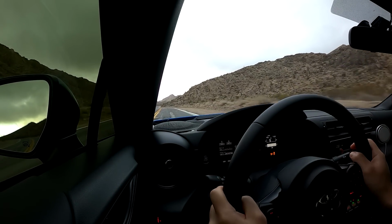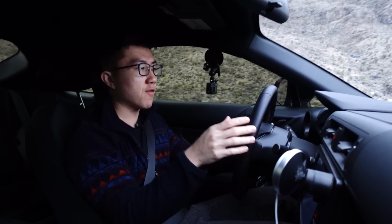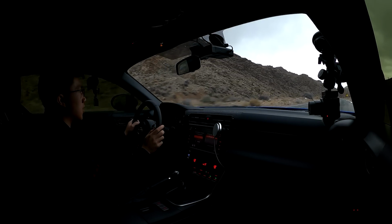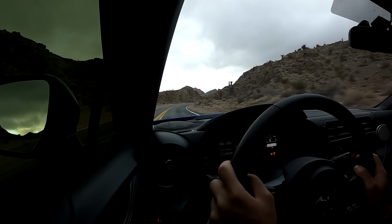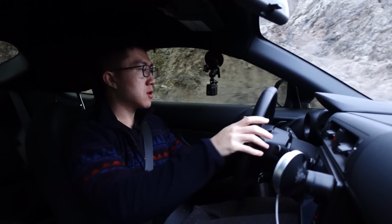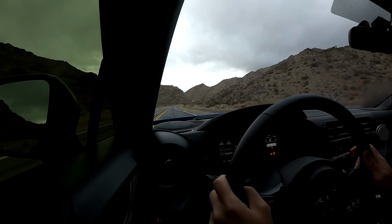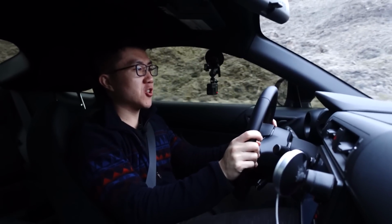Like most modern cars, we have an electric power steering rack, and this is definitely one of the better ones out there. It actually gives me a reasonable amount of feedback. It loads up nicely in the corners, it has a strong on-center feel, and overall it lets you know what the front tires are doing. Easy to heel toe, good throttle response. Just such a joy to drive.